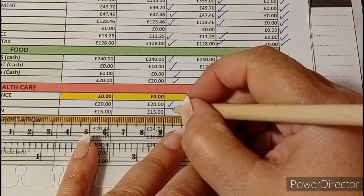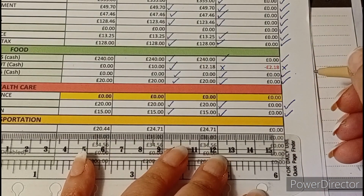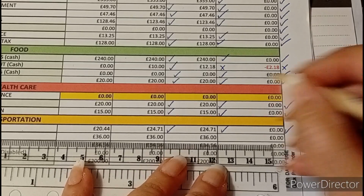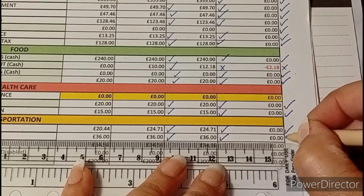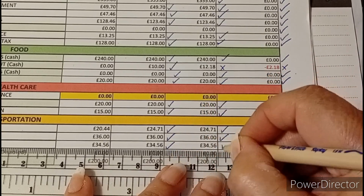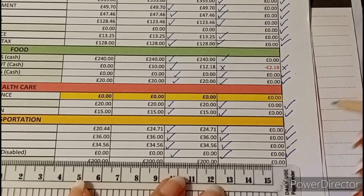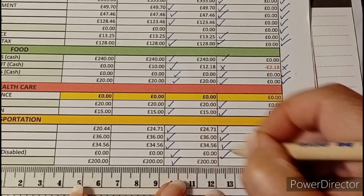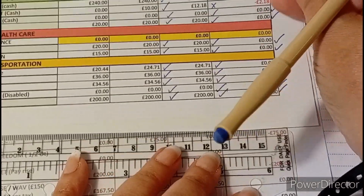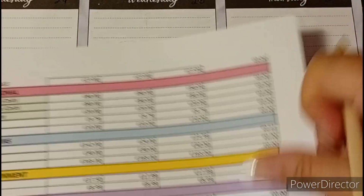Sorry. Cat vet plan was £15, and that came out as planned. My car insurance, £24.71, was on point. Hubby's car insurance of £36 was again spot on. Car tax for hubby, £34.56, spot on. And again, mine was 0 because I've got disabled tax classification. And our fuel, we put £50 a week in our binder as we had planned, and used it up for fuel and savings as we do throughout our weekly videos.